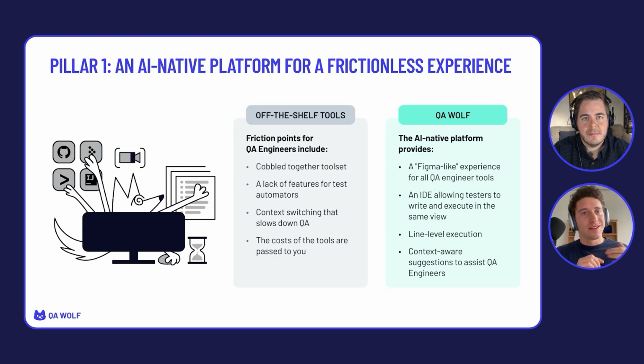We talked about how there's a lot of repetition that you need to do, and a lot of things that slow down, as part of the QA engineering process. So a lot of the tooling that's out there is missing key features to streamline and speed up all of these slow processes that are repetitive.